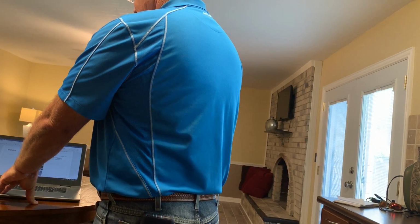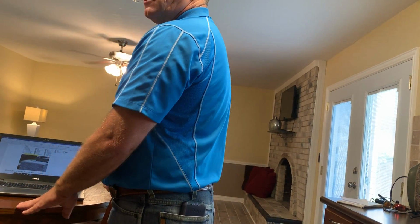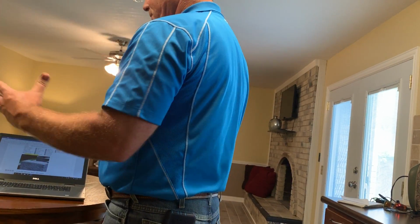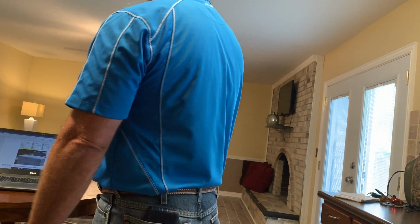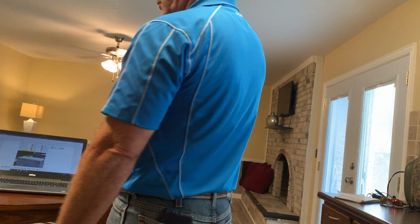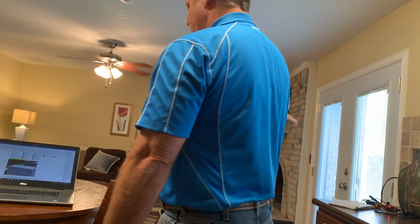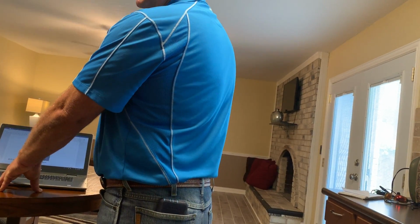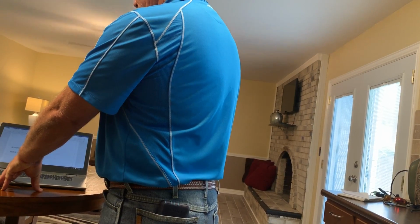Fireplace and chimney, everything's fine with the fireplace. Needs a cap over the top of it. Back in the 70s, they just put a mortar cap on top of it. There is a kind of a rain deflector inside of it, so if water does run in there, it hits a deflector and it does go out. But it does need a cap on it as well. Back porch, everything's good back there.